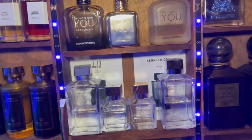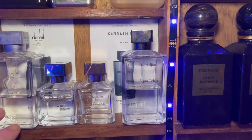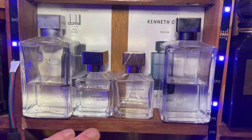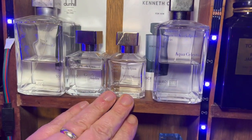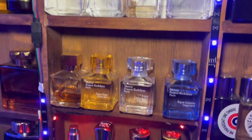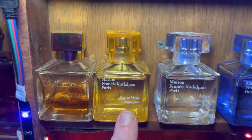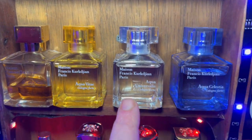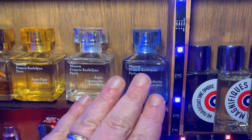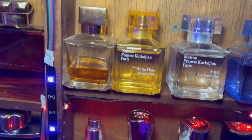All right, let's get into my MFKs. Here we go. Aqua Universalis. Gentle Fluidity. This one is Petit Matin and Aqua Celestia. Then we got the smaller ones here. As you can see, you can read them. Grand Soir, Aqua Vitae Cologne Forte, Aqua Universalis Cologne Forte, and Aqua Celestia. This is the best one of all these. This is the best one of my winter fragrances from them.